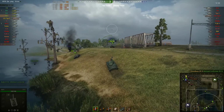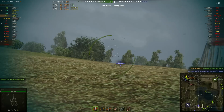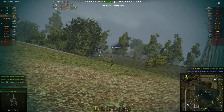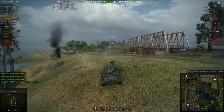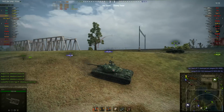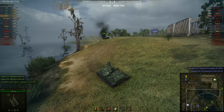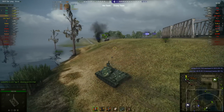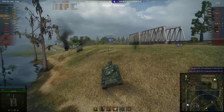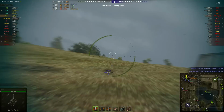Finally caught up with a front line. Tank destroyer fired and missed. Got a good hit in. The gun depression on this thing is very, very good with that top turret. The old Stuart Mill over there also has very, very good gun depression. I'm not entirely sure exactly how much. I think it's the same as this, 10 degrees.